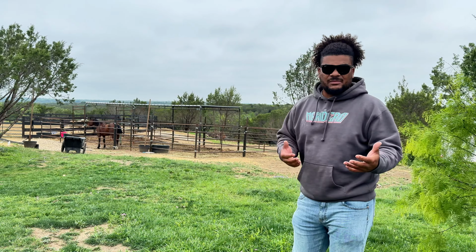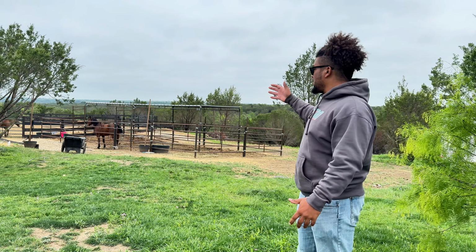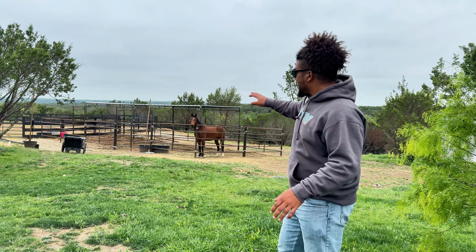I'm not trying to sell you on something, I'm trying to inform you on something, just so that when you're in the need, when you're in the market for it, you can go check it out. Let's talk about it. Seven Peaks Fence and Barn.